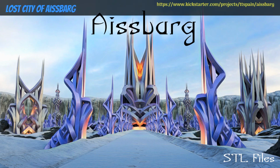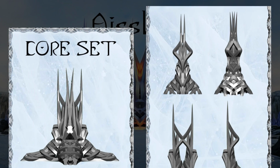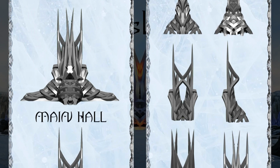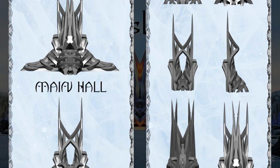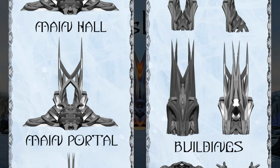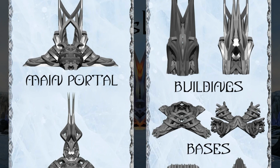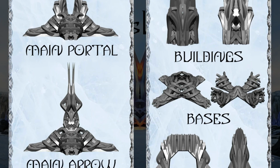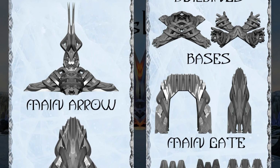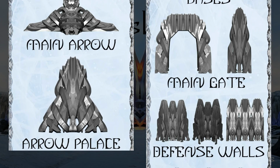The Lost City of Aissbarg, Elven-inspired city terrain for you to 3D print by Tabletop Spain, their first Kickstarter campaign. This set is an entire elven city with gates, walls, palaces, and great halls. Tall spires with elegant curves ending in sharp spikes. You can get the whole set, a commercial license, or commission them to make other pieces for you. This campaign ends on January 11th, with rewards expected in February.